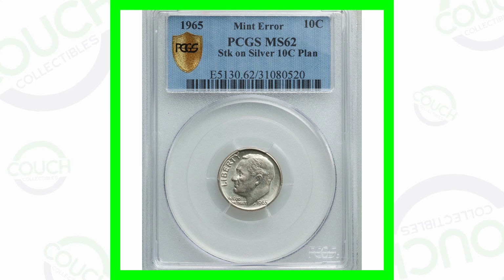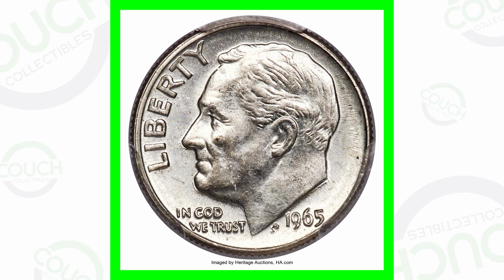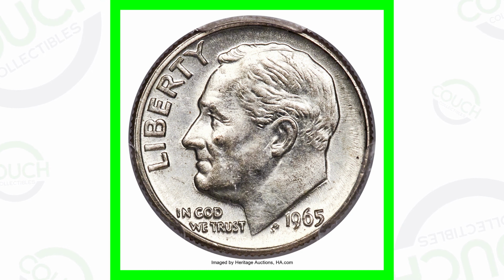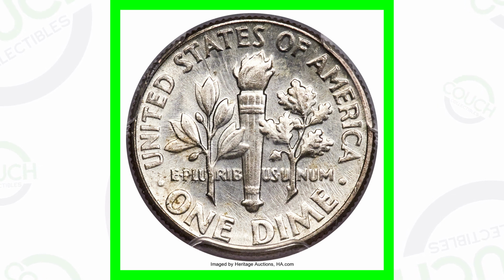Alright, starting off with the very famous coin, the 1965 Roosevelt dime. You guys will say, why in the world would that coin be famous? Well, this specific one is famous. Very well known in the coin community because it's not a regular 1965 Roosevelt dime. It looks like it is, but it's not.